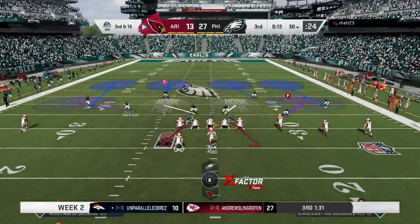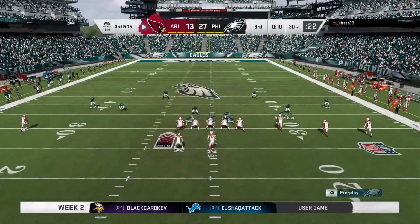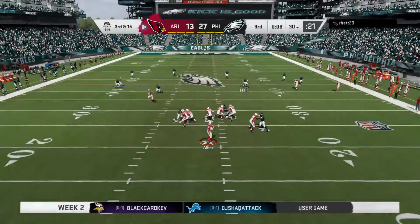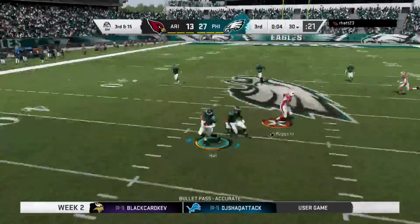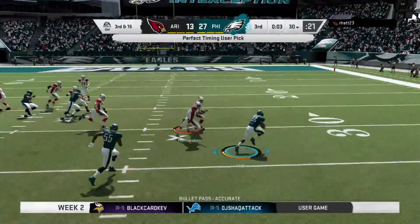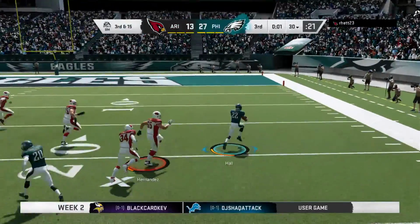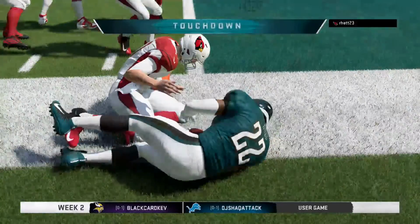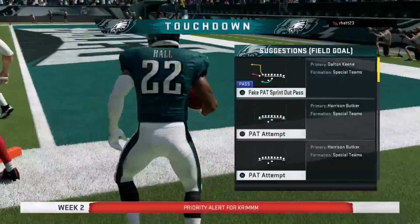This offense in desperate need of a conversion as they come up on 3rd down. On play action, Allen, and he fires one that's intercepted. Picked off at the 38, and he'll score. Eagles.